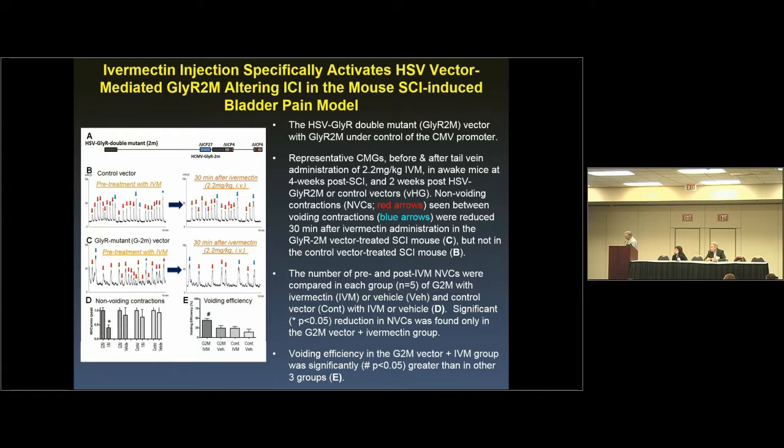However, with the virus where it's responsive to ivermectin, you see a dramatic shift in the number of these bladder contractions, and there's also a change in the micturition pattern. So this shows you that ivermectin has a dramatic effect on these bladder contractions, and you get a dramatic effect on complete urination. So this is the purpose of this gene therapy.